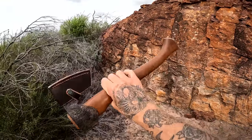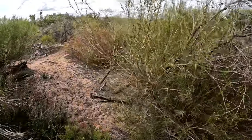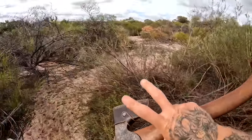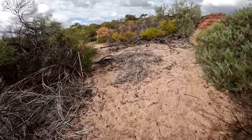With this axe, we can just about make anything in the bush. So we've got a beautiful axe here. What we're gonna do is head bush, and we'll see if we can go get a couple of materials that are right for this shelter. We need two main supports, that's all we need. The rest we can use everything else.